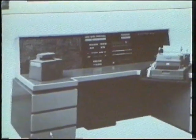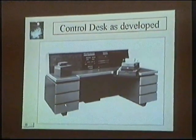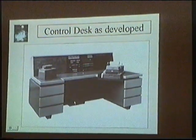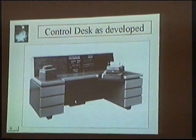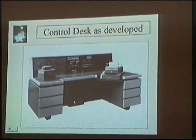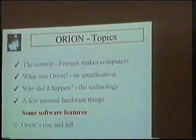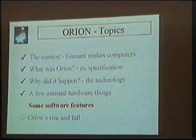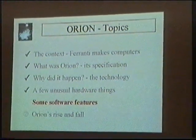But I think this idea of having a thing like a railway diagram, I've never seen any other computer like that until we did the 2980, and then I said to them, why don't you have a route map? And they did. Okay, nearly there. A few brief words on software features. I'm going to come back to the route map in a minute.